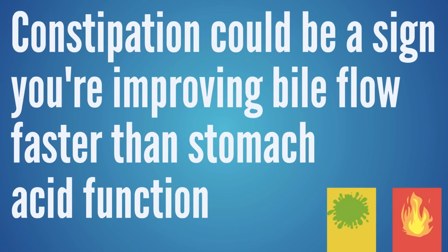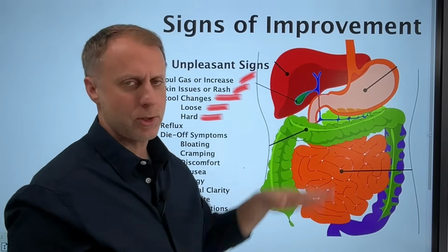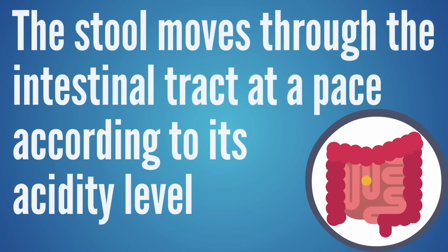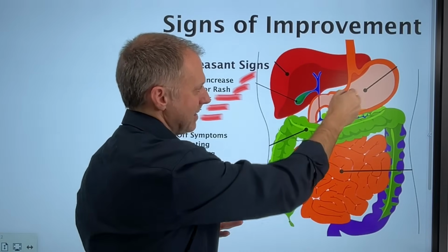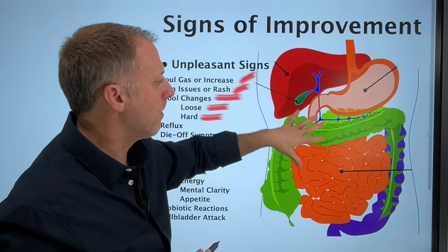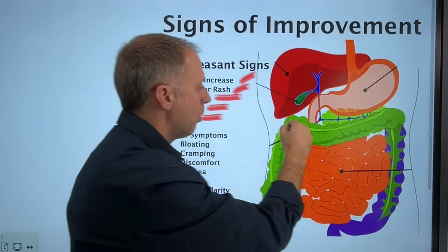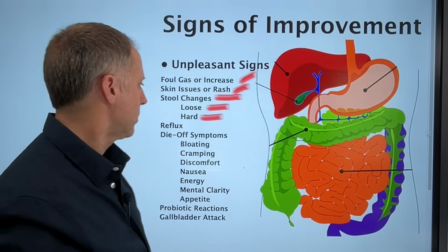And in that scenario, they're likely improving bile flow faster than they're improving that stomach acid function, or the ability for the stomach to really acidify the food correctly. Because basically our stool moves through the system at a pace according to its acidity level. So if there's more bile coming down and neutralizing acids that aren't really there, maybe there's not very much acid, so now the stool is in a more alkaline state because there's more bile than there is stomach acid. So it'll move through the system slower, and it can get more dry and hard and difficult to move.